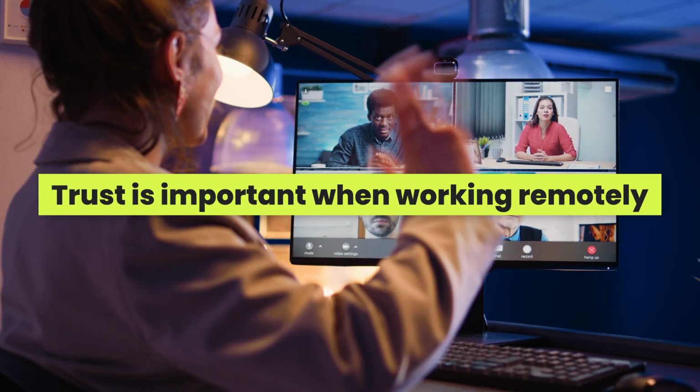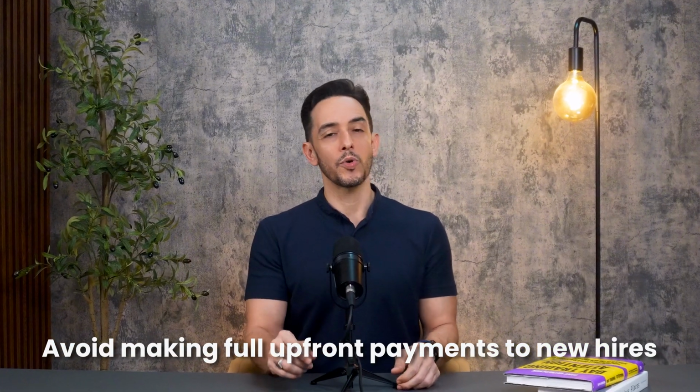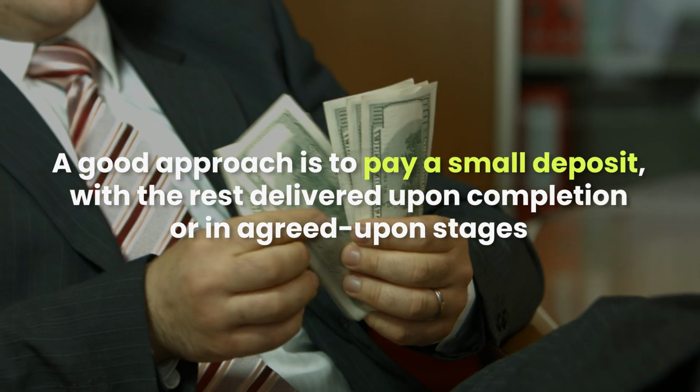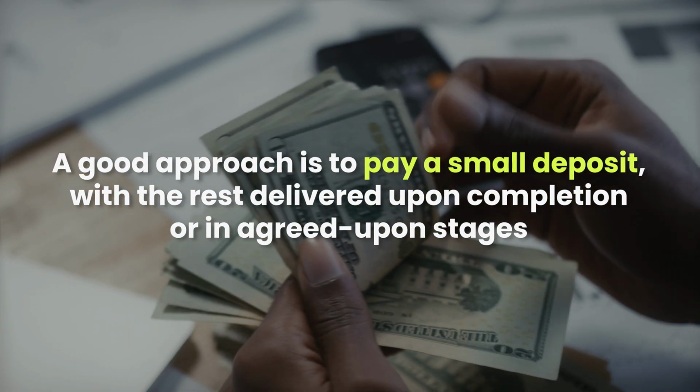Trust is important when working remotely, so avoid making full upfront payments to new hires. A good approach is to pay a small deposit, with the rest delivered upon completion or in agreed upon stages. Taking time to set up clear terms now will prevent issues down the road and create a smooth working relationship.